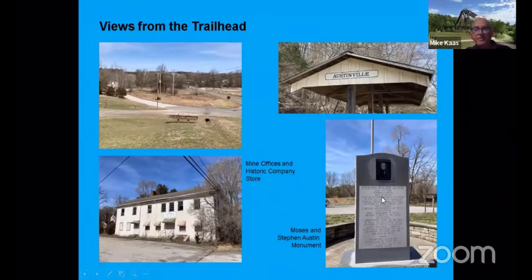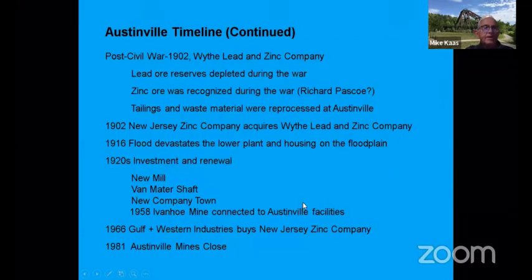But of course, he became the famous father of Texas. So there's a lot of recognition of the Austins. Actually, I think they stiffed a lot of their creditors and the state people who had leased them the property, but they moved on anyway to Missouri and then began lead mining in the state of Missouri. So after the Civil War, yet another company was formed, the Wythe Lead and Zinc Company.